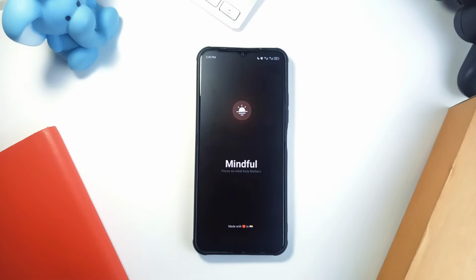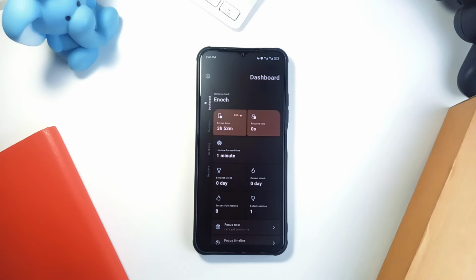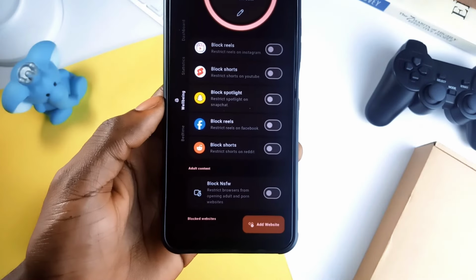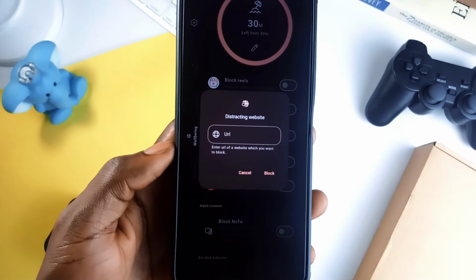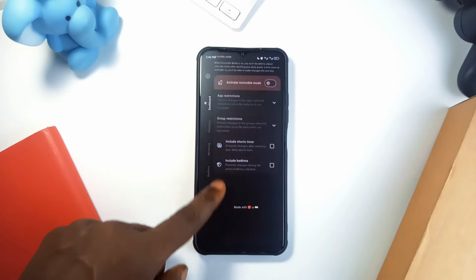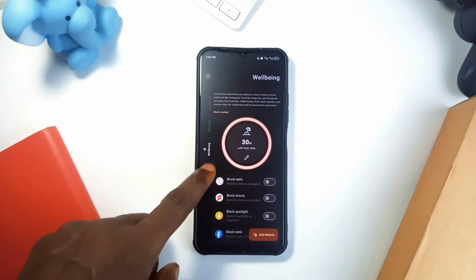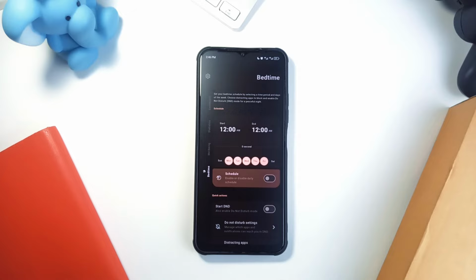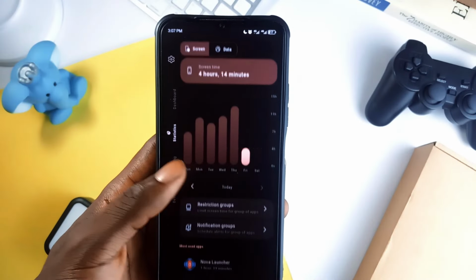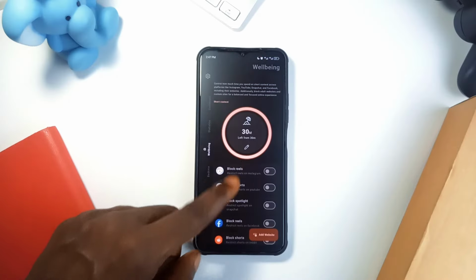Now, if you've ever found yourself stuck in an endless loop of short videos, Mindful is here to save your day. The app helps you control your screen time by setting daily limits for specific applications. It even has a feature to block reels and shorts, which are some of the biggest culprits of mindless scrolling. And for those who need serious discipline, Mindful offers an invincible mode that locks you out of changing settings once you've hit your limits. And there is also a bedtime mode that pauses distracting applications and activates Do Not Disturb, so you can actually get some sleep. Detailed analytics, privacy-focused design, and no ads make this application a must-have for anyone looking to regain control of their digital habits.